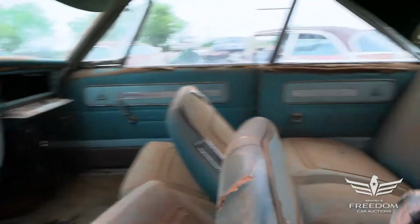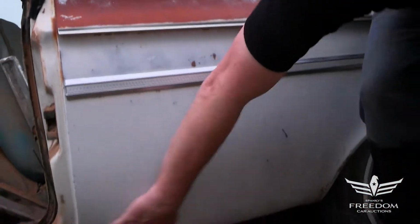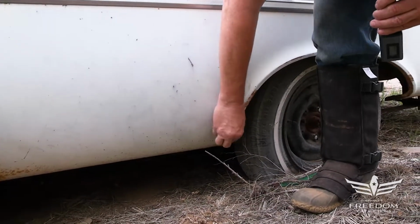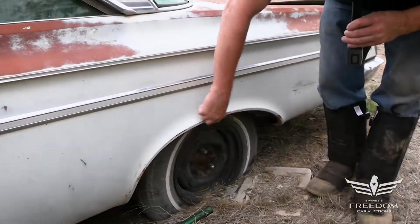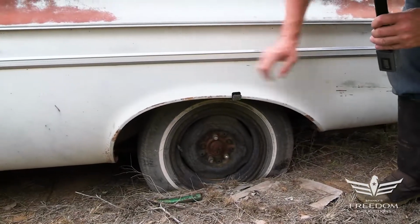Let's check out the quarter panels down low here. And once again, nice. No rust, no Bondo. The pitting here, I'm going to say, is probably surface. It's not coming through. That's actually surface pitting, just from dirt and stuff hitting it. A little scuff there, but the lip is nice. There's no putty. It's not been fixed. Magnet wants to stick everywhere.